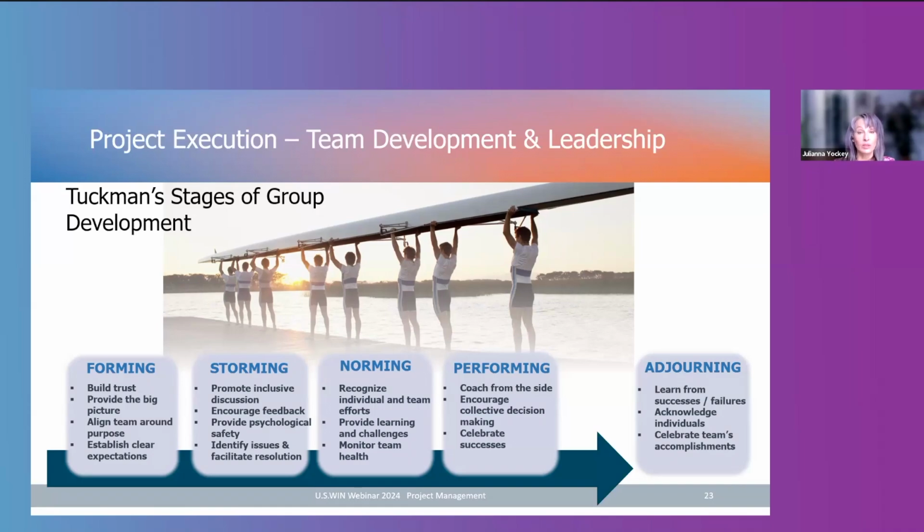Then once you get past norming, your team is now performing without constant help from you. By the time you get into implementation, you definitely need to be here. You're now more of a coach that helps facilitate collective decision making, and you're really getting into a place where you're recognizing good work on a regular basis to motivate people and keep them interested, and so that you can complete the project.